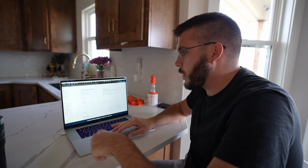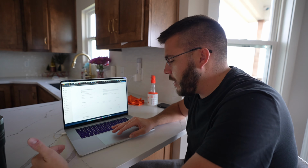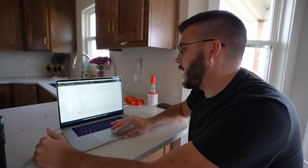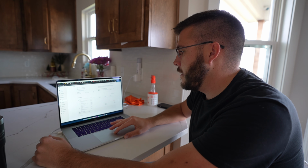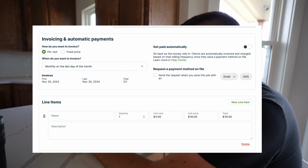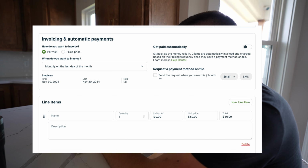So you're doing a little bit of work behind the scenes, clicking a couple buttons, but oh my gosh, it's going to get so much easier. So your line items, if you're going to be weekly mowing, 50 bucks. Oh, that's your unit cost, sorry. Your total will be 50 bucks.